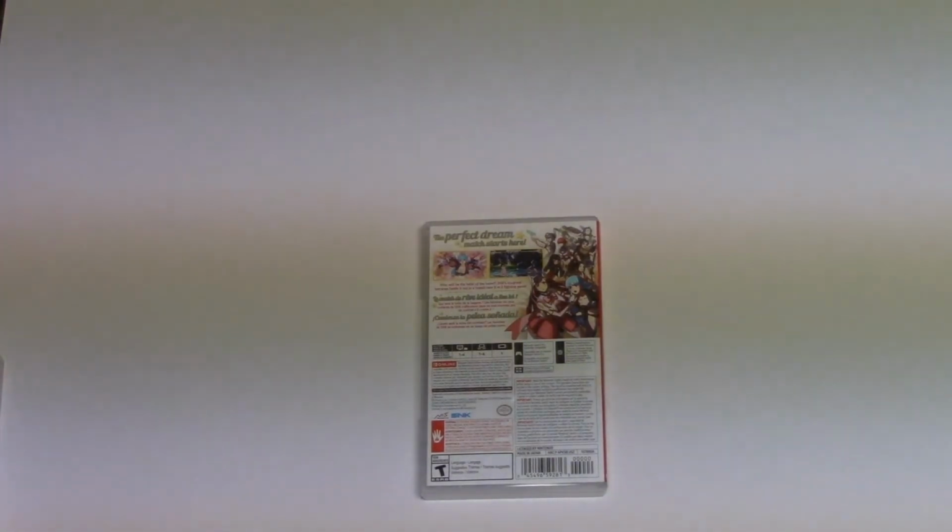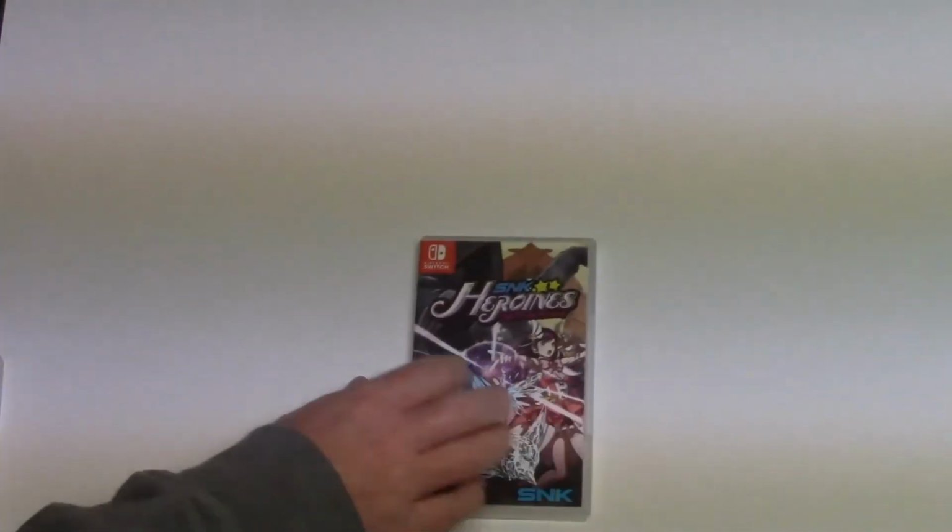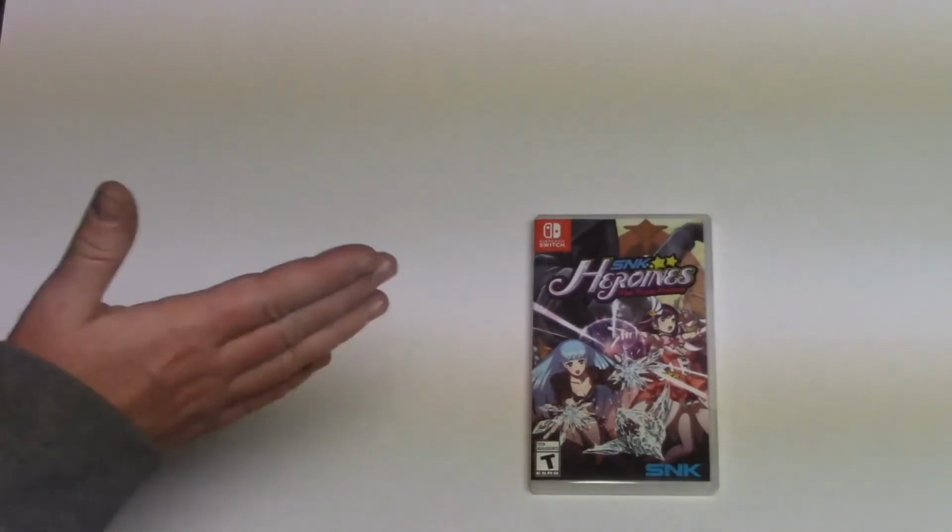But I do like fighting games, so it was something I wanted to have in my collection, especially because I am a fan of SNK, so it only made sense for me to pick this one up.